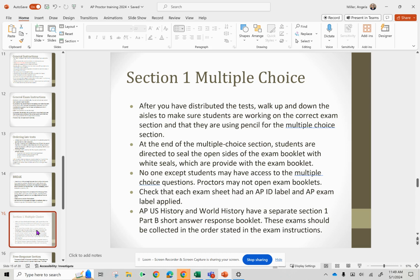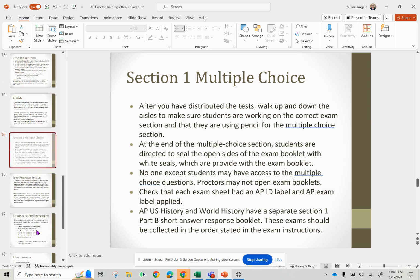Also, please make sure that each exam sheet has an AP ID label, that the label is applied to the exam. AP US History and World History each have a separate Section 1 Part B short answer response booklet. So these exams should be collected in the order which is stated in the exam directions.